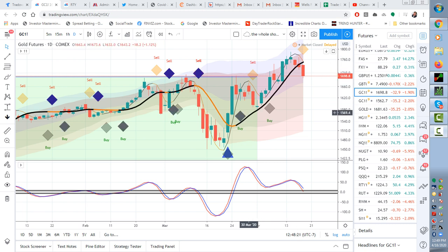And then when it did consolidate, the faster ribbon stayed above the slow ribbon, and we had a continuation pattern. And then we got another divergence right here, and we rolled over again. And Friday was a pretty decent red candle, and I want to see if we're going to get follow through on this thing again. So that's gold.